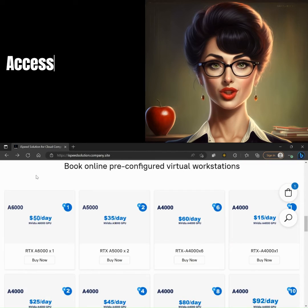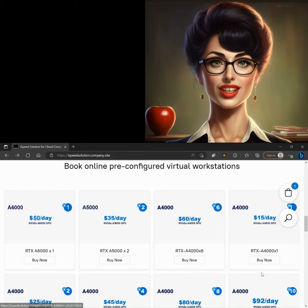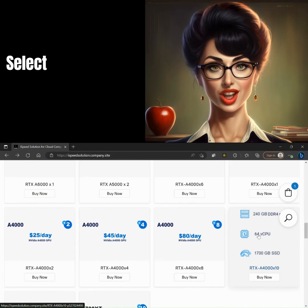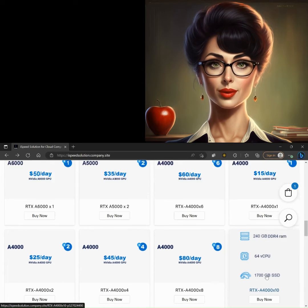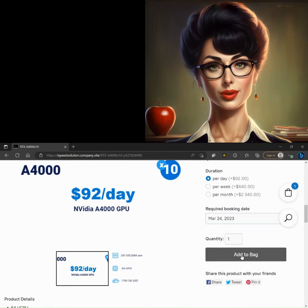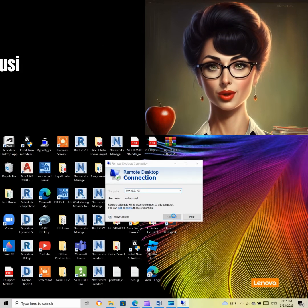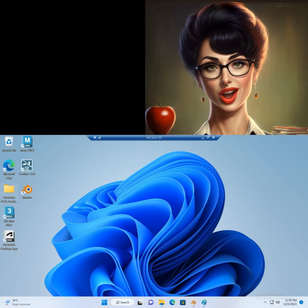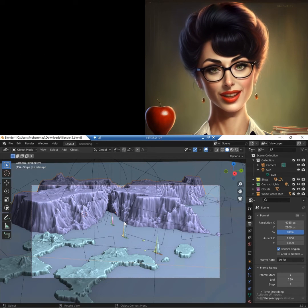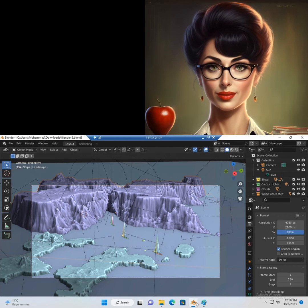Let's take a look at a quick demo using Ispeed Solution virtual workstations. First, we'll access a virtual machine on the Ispeed Solution cloud platform. We'll select the appropriate virtual machine with enough processing power to run 3D modeling software. Once we've launched the virtual machine, we'll remotely connect to it using a remote desktop application. Next, we'll install 3D modeling software on the virtual machine and run it remotely. We'll be able to use the software just as we would on a local machine.